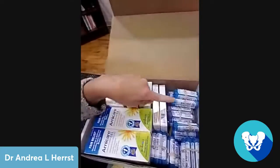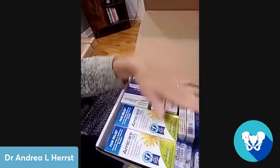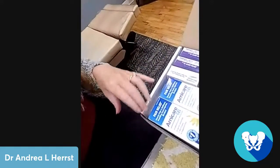So here, I'm going to show you the box of awesome Boiron products that I received today. So you can see we have our box here, got all kinds of goodies. You can see that there are single remedies here in the blue and purple tubes. There's lots of different ones of those. And then we have some combo remedies, and we have some different things. So I'm going to show you a few to start with.